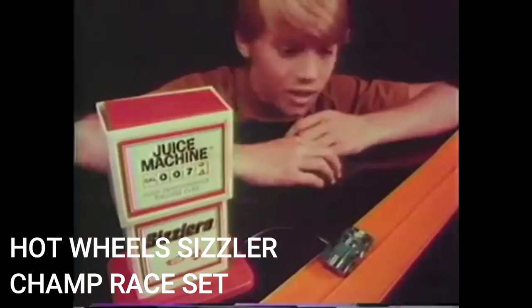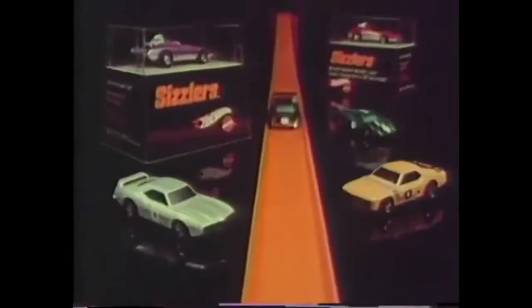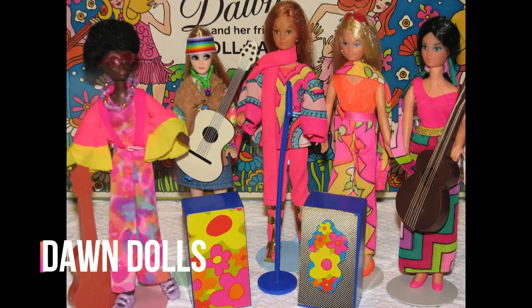Charge the Sizzler's power cell with the juice machine, and they'll run on your Hot Wheels track for lap after lap. The Sizzlers are here. Hot Wheels with a motor built right inside. Buy any one of six cars.